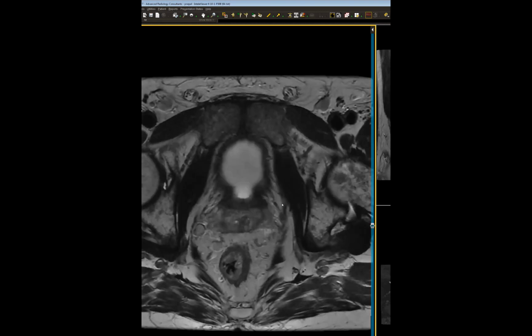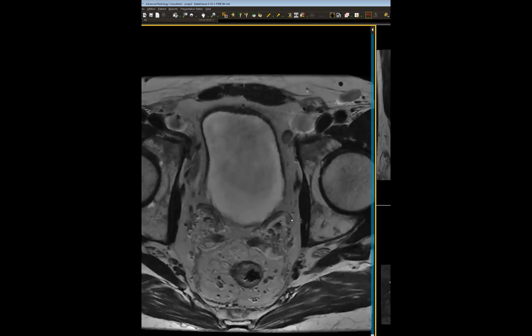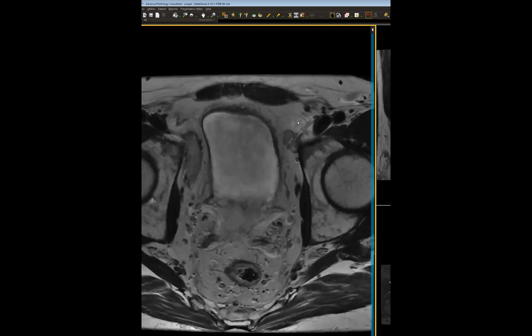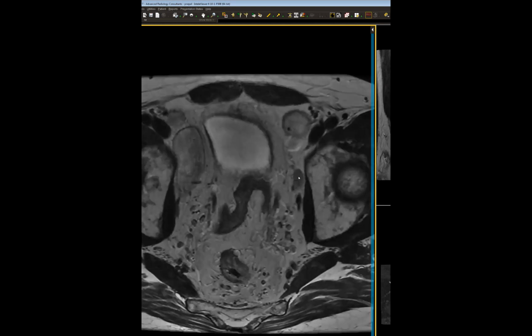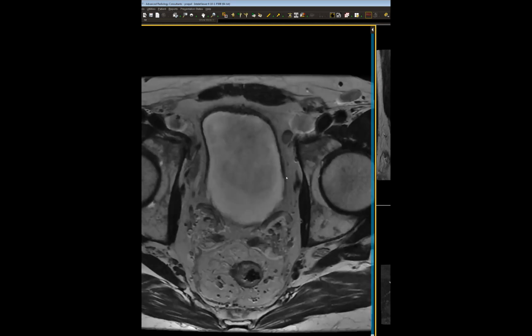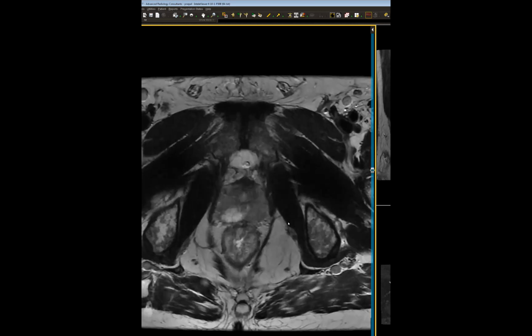And then on further evaluation, we can see very prominent lymph nodes along the external chain, inguinal region, and more proximally there were nodes in the abdomen. About lymphoma, yeah. So this patient was known for Burkitt's lymphoma, and the biopsy resulted in lymphoma infiltration of the prostate gland.